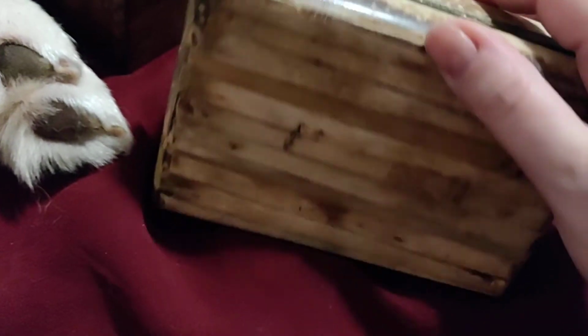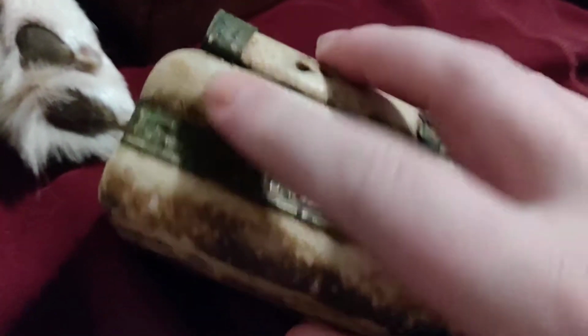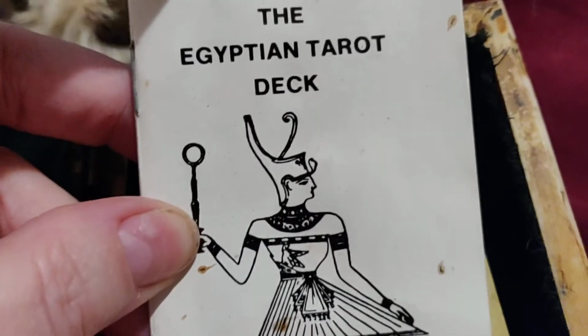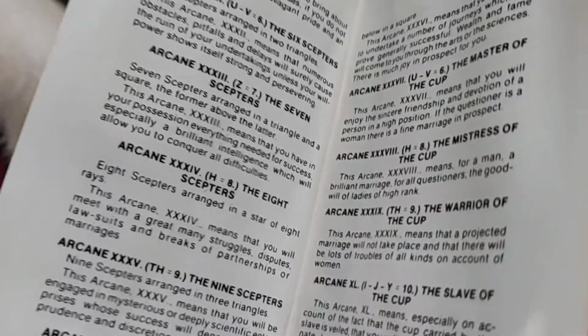I don't know which type of material. I know it's from India. But anyway, on with it. It's velvety inside, and this is going to be very similar to the other one. But this one has the names in English, so it'll be better for you to understand. And the information contained here is going to be taken from what Stuart Kaplan actually wrote.